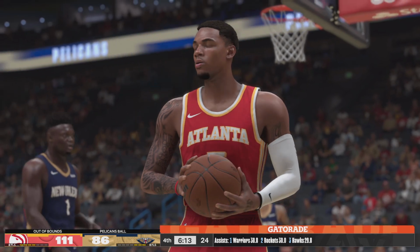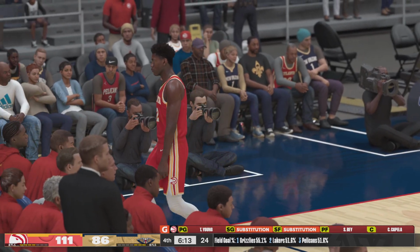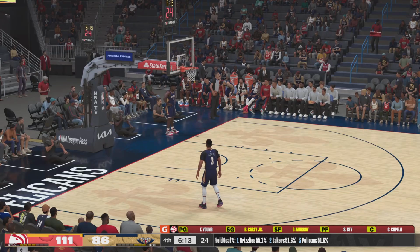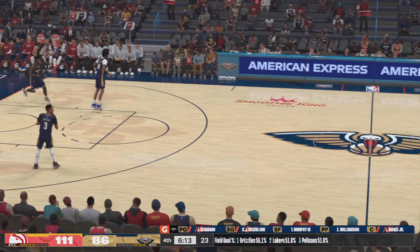Jonas Valanciunas, he's checked in for the Pelicans. Ingram comes in for Jose Alvarado. Bottoms, he's checked in for the Hawks. Here's McCollum.